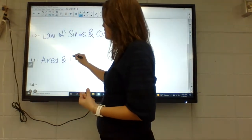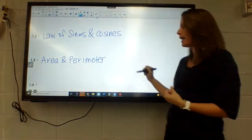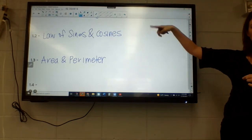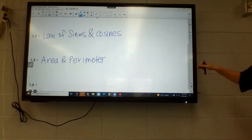Now I put a lot more on the review with area, and I'm not going to have a ton on the test with area. On the review I put a bunch because I put a few questions where you maybe have to use this trig to figure out the area. So I try to combine some of these sections together. So the review probably has more area problems than the actual test will have, and that's of triangles.